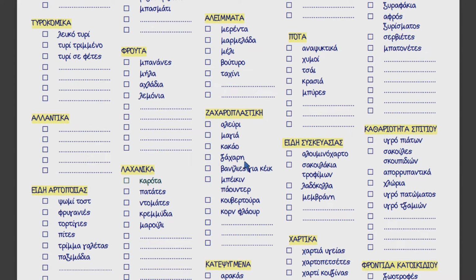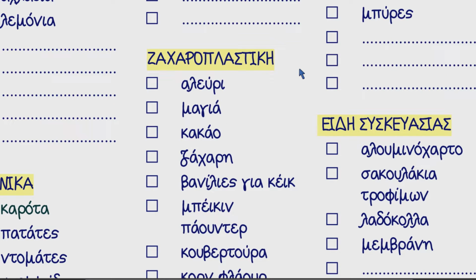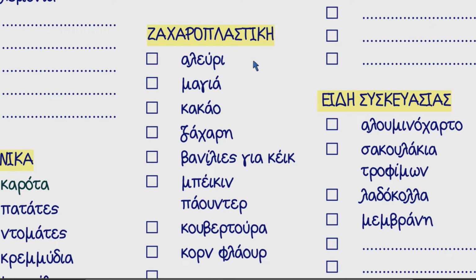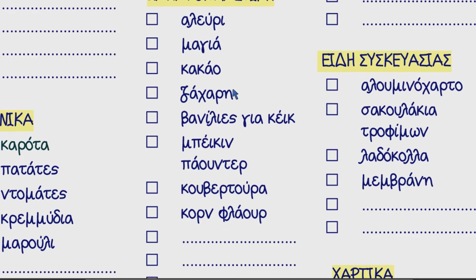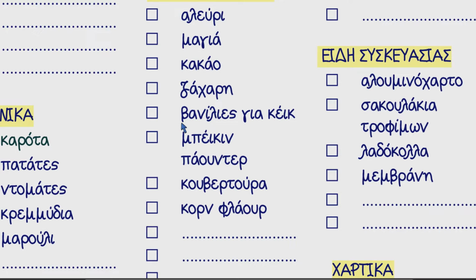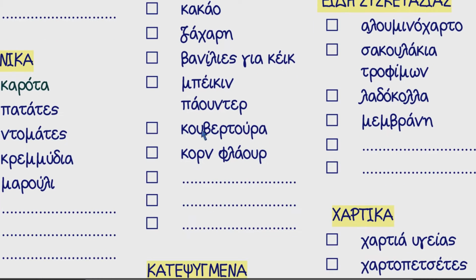Now we go down to ζαχαροπλαστική. Ζαχαροπλαστική is confectionery. So we have αλεύρι, flour, μαγιά, yeast, cacao, cocoa, ζάχαρη, sugar, vanilles για cake, that's vanilla for cake. Cake is the same cake. Baking powder, you can guess what that is. Κουβερτούρα, that is cooking chocolate, but it also tastes really nice if you just eat it raw. And corn flour.